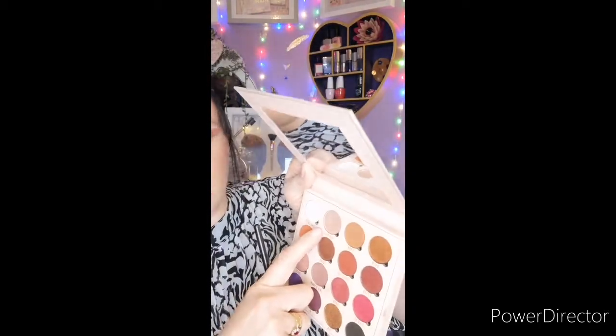Just go back in with a bit of 13. And a bit more Miami. So there is quite a bit of fallout from the purple, which I expected. But you know what? I really like that purple shade, so I'm not going to be peeved. It's my own fault for being a messy cow. And then I'm going to go in with Glow Baby, just as some inner corner highlight.